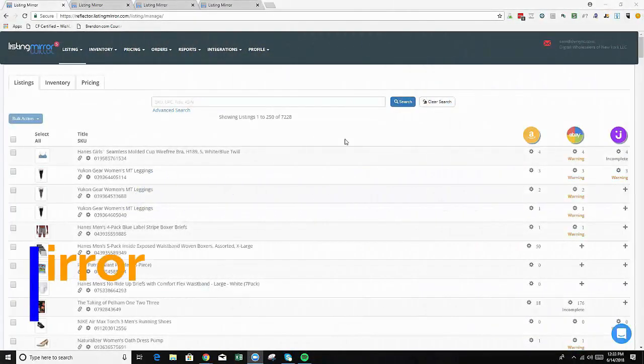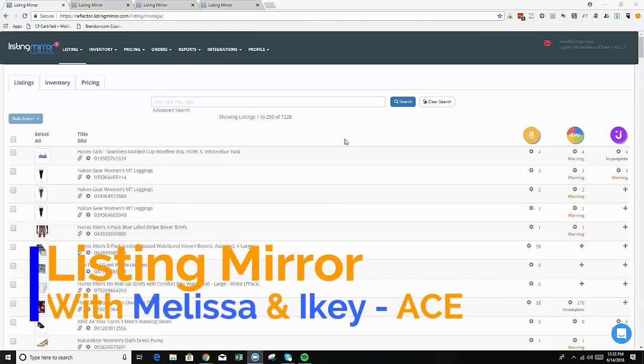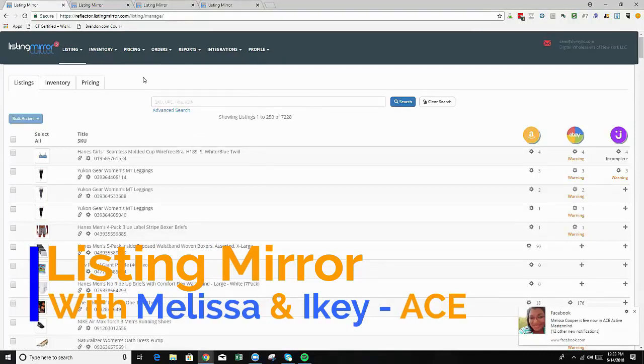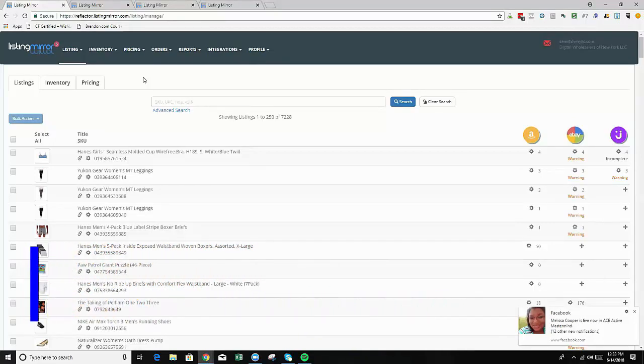Okay, so the next topic we have here is talking about Listing Mirror. So what is Listing Mirror? It's a specific website. To explain what Listing Mirror does, it's just multi-channel fulfillment software. So if you want to have your items listed on Amazon to also be on eBay or Jet or Walmart or any other platform, this is one of the tools that will do that.